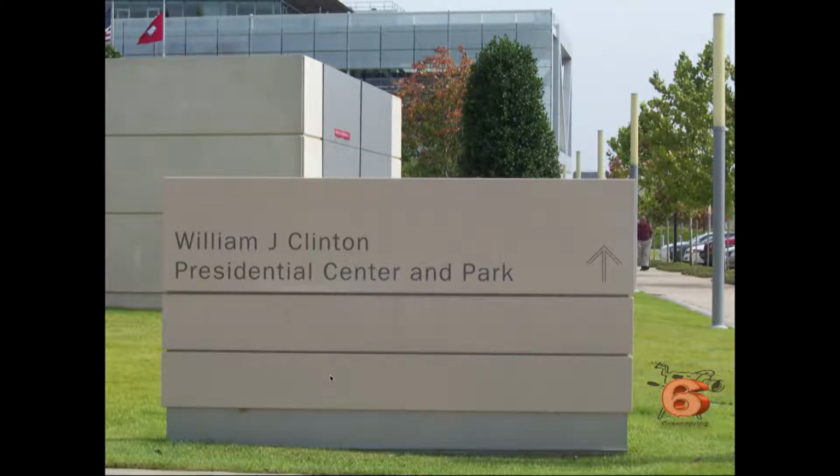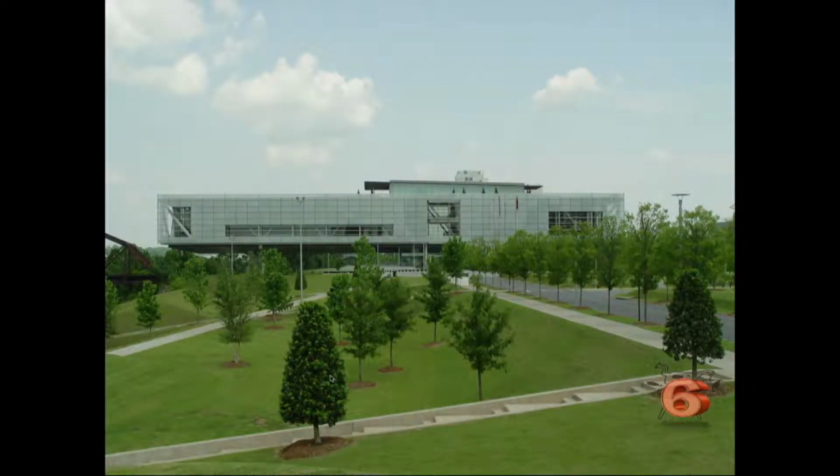His library, of course, is located in Little Rock, Arkansas. We'll go on to the next one. I think when I first saw this, I was not overly impressed with the building. It seemed like a strange shape. But as I began to realize what it was all about, it indicates a bridge from one century to the next, and that was the theme of his. Yes, it was.